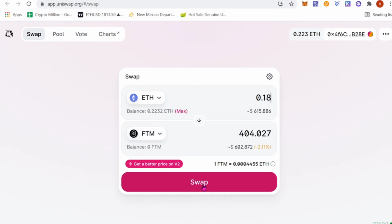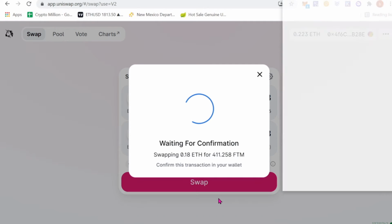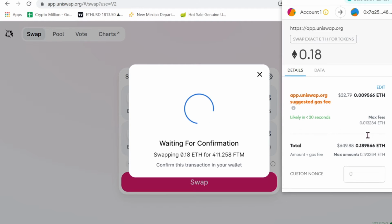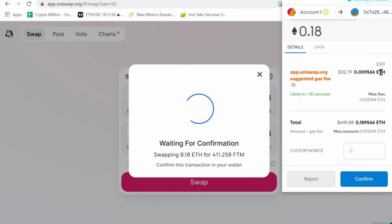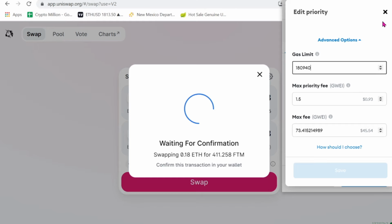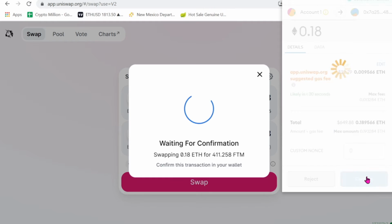So if everything looks good, we can do that, and we can see right here it looks like there's a little bit better price on version 2. We can get a little bit more, so if we want, we can click that and it'll switch us back. It looks like we're going to get about 6 extra FTM, so that looks good to me. Let's go ahead and swap, and we're going to have to confirm the swap here. Everything looks good, the gas looks okay, we can go ahead and confirm. If not, we can change our gas if you guys want to up it. If you don't think that's going to be fast enough, I'm just going to use the default and go ahead and click confirm.